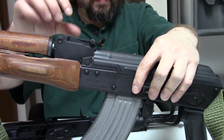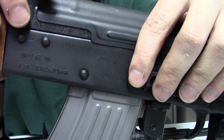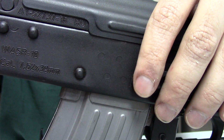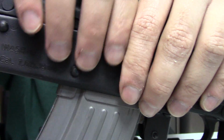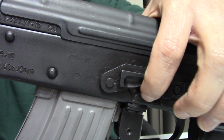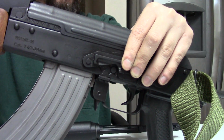Also cosmetically, the WASR receiver, as you see, is a slab side. It does not have the dimples for the mag well. Instead, it actually has two small plates welded inside. The dimples are actually on the receiver not to keep the mag from wiggling, as some people think. They're actually there to reinforce the receiver since there are no rivets in this area. So instead of dimples for reinforcement, it has extra plates. It does have the XY stamps here for the trigger grip.